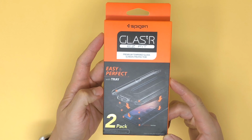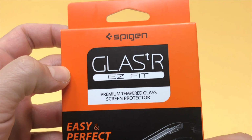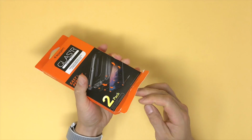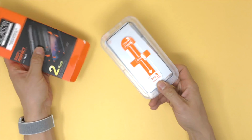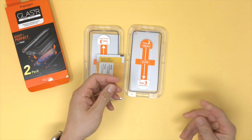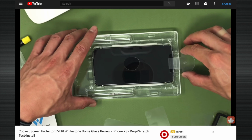This year's little bump of excitement comes with the Glas.tR EZ Fit. Why? Because Spigen has included an installation tray for the screen protector, but it's not like your basic installation tray where you just toss your iPhone in the tray and slap the glass screen protector on. It kind of sits between your basic tray and the smoke and fire show that Apple puts on when they do the Belkin InvisiGlass, or the labor-intensive Whitestone Dome Glass that involves liquid glue.